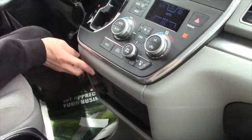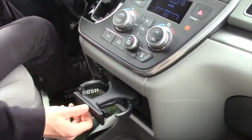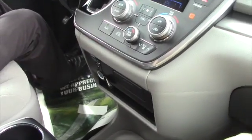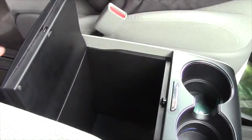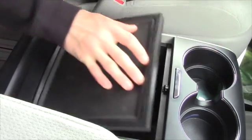And right below that, that's where we're going to have our auxiliary and USB plug-ins, and also a little pop-out cup holder that folds right back into the dash. We also have a 12-volt plug-in for any car-accessible charger or really anything that you can plug in. And for our center console, I believe it's a 24-liter. As you can see here, it's pretty big. Also, the 2 cup holders are going to be right on there for you.